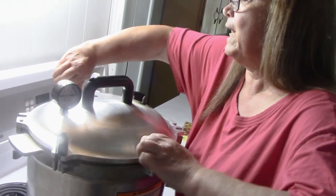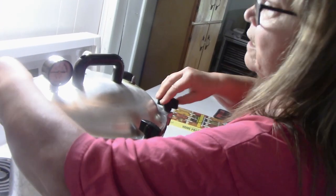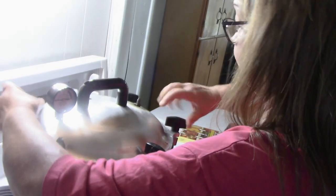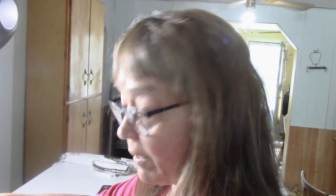And my honey spot, I already know from yesterday's video or the day before, is number 8. So it's going to bring it up to pressure slowly, which is what I want, so I don't get purging and buckling of lids. And there we go. So I'm just going to leave that there. I've got it double stacked. I have a trivet on the bottom and a trivet in the middle dividing the two.